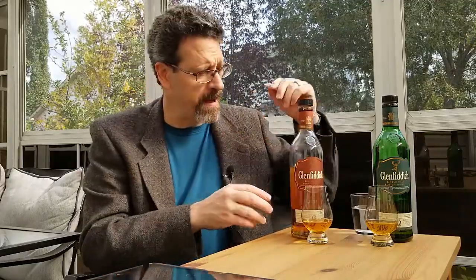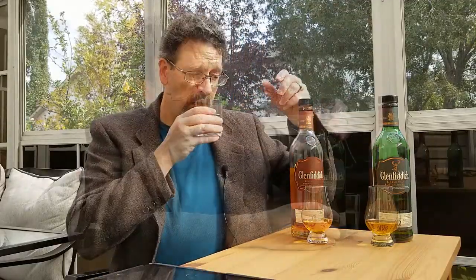Now I want to taste it against the 12, and then maybe talk a bit about 12 and 15-year-olds, if I may. So let's clear the palate a little bit. So take a look at the 12-year-old Glenfiddich. Obviously, probably the most available whiskey, single malt, anyways, in the world.